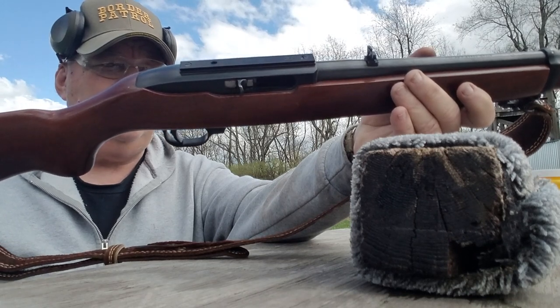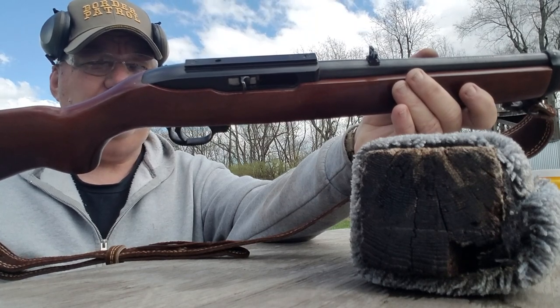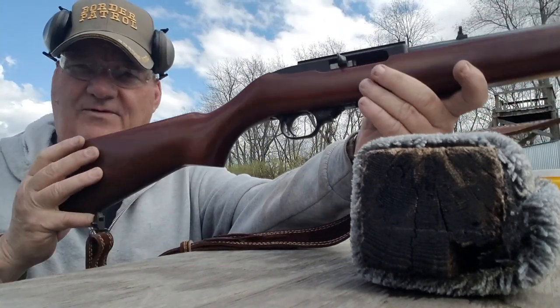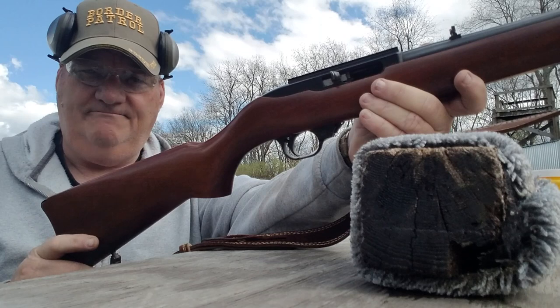Oh, there's the serial number. It's 113 prefix. It's a pretty old gun. Ruger 10/22 carbine. Well, that's about the size of it for, hey, I got this old used gun. Pretty cool old 10/22. This thing is a squirrel killer.